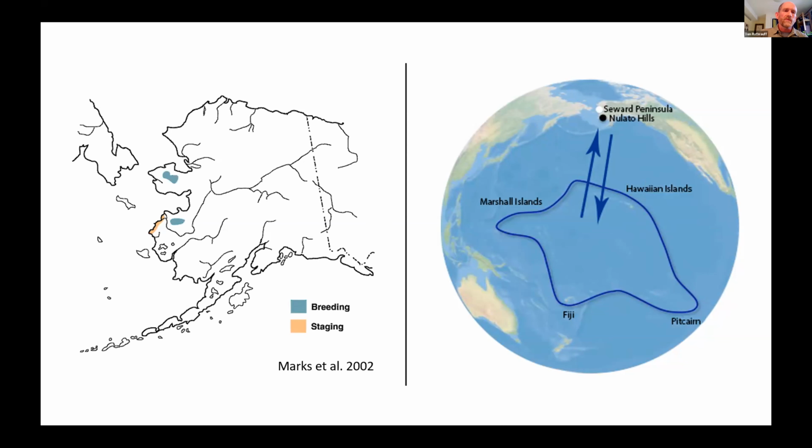So they have these two discrete populations breeding in Alaska, but they scatter all across the entire Pacific Ocean. The image on the right shows their non-breeding range all across the Central Pacific region. So really wide non-breeding distribution, very small breeding distribution, restricted only to Alaska.